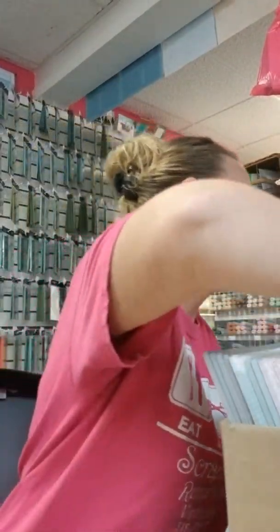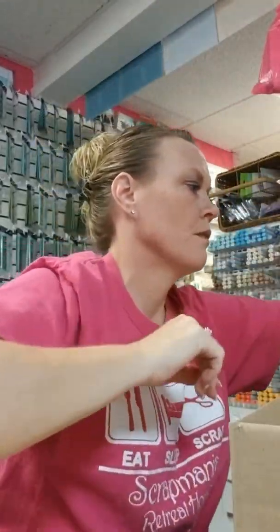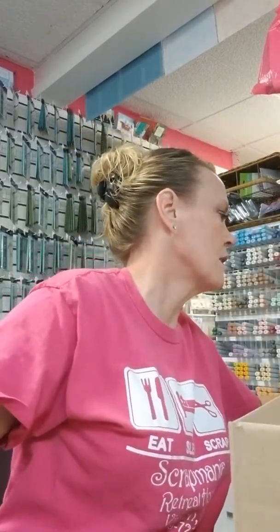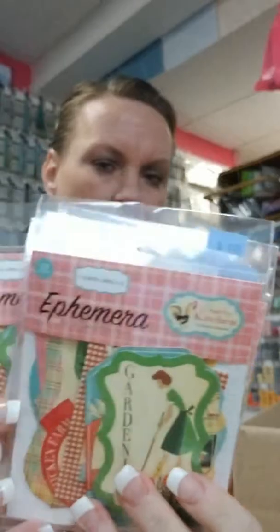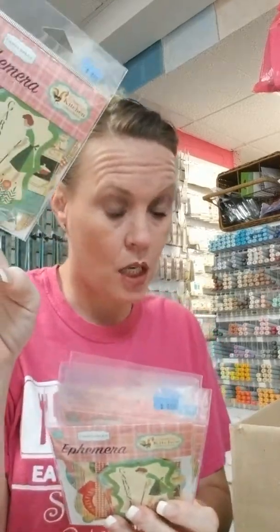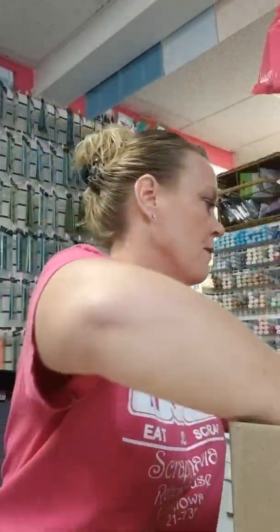Let's see. We've also got, there's so much it's wanting to tip over in my box. Okay, let's see what else we have here. Oh, we've got ephemera that matches those. The ephemera packs are always really fun because you get all these pieces in there to do your embellishments. So these make super easy cards, or you can also use these as your embellishments on your scrapbook pages.